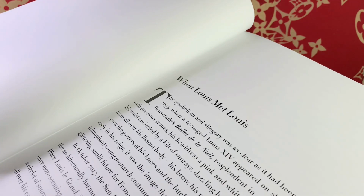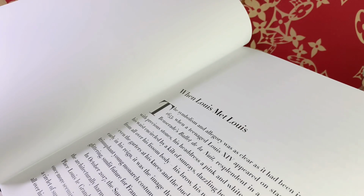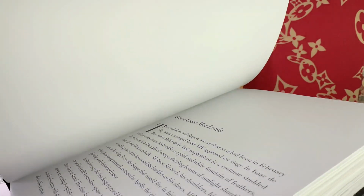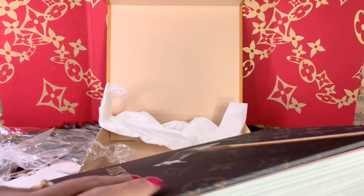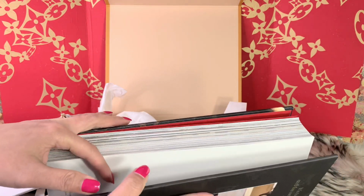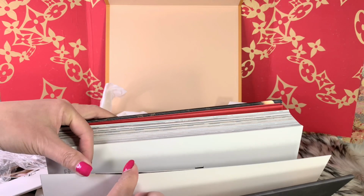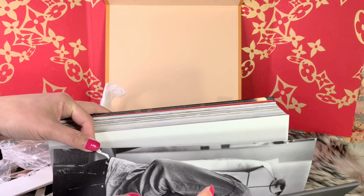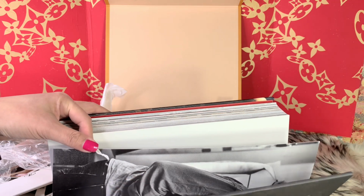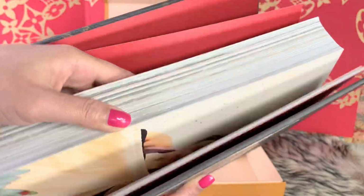And this one is in English. There were two versions of these, the English and the French version. This one has, how many pages? It says here there were 400 pages and around 350 illustrations. I'm just gonna give you a quick glance of this book.